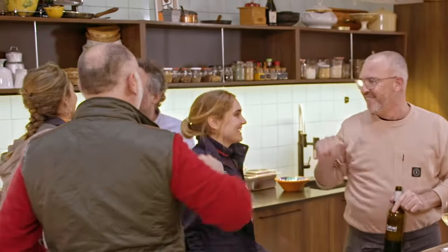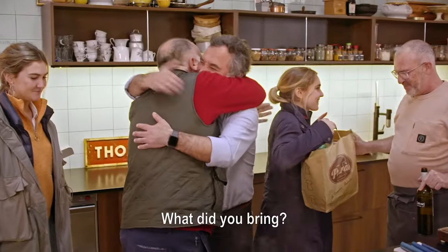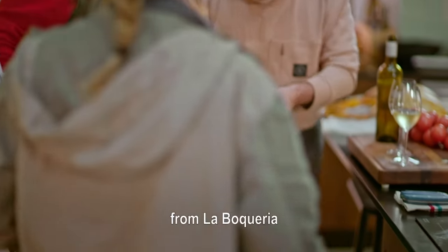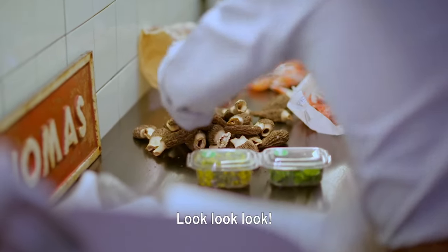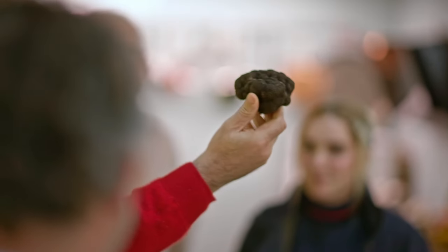Hola, Quim. Hola, Albert, ¿qué has traído? Hemos traído un poco de todo. Ok, vamos a ponerlo aquí. A ver. We bought things. Con la Boquería. Oh, nice. Wait, but so we have all these ingredients. What are we cooking? Mar y Montaña.